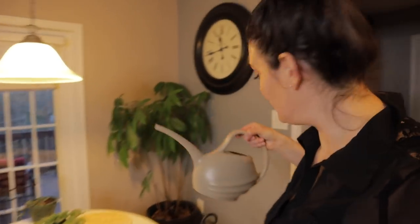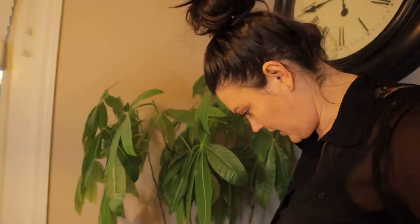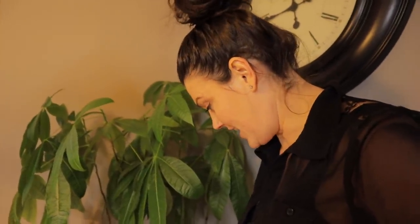If you want to come with me while I water Gram's plant. She is going to be so happy. I've had this plant for years and years, and I don't think I've ever fertilized her or given her anything, so she is going to be over the moon.